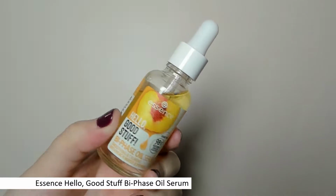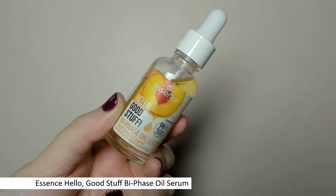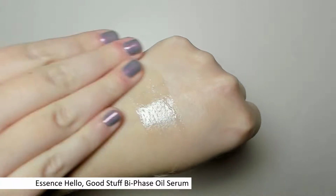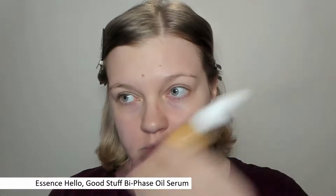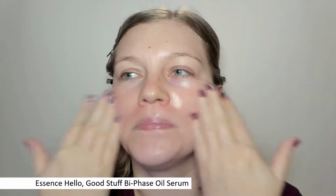This is the Hello Good Stuff Face Oil Serum. I wasn't even sure if I wanted to get it. If you look at it really up close, you can see that there is half of a serum-y texture and then half of an oily texture. And when you mix it up, it doesn't really mix too well, but we'll get to that. This is a two-phase serum, which is supposed to contain peptides and be very calming and soothing on the skin. And yeah, peach water and peptides are the main powerhouse ingredients here.